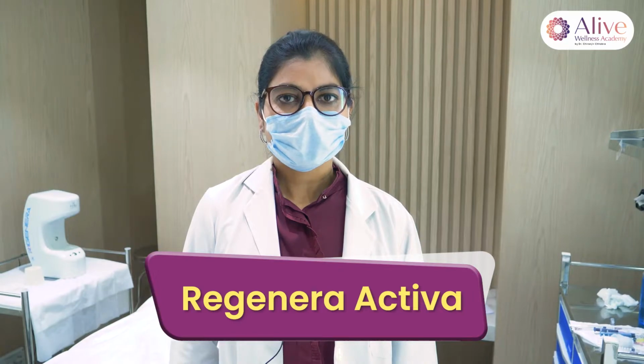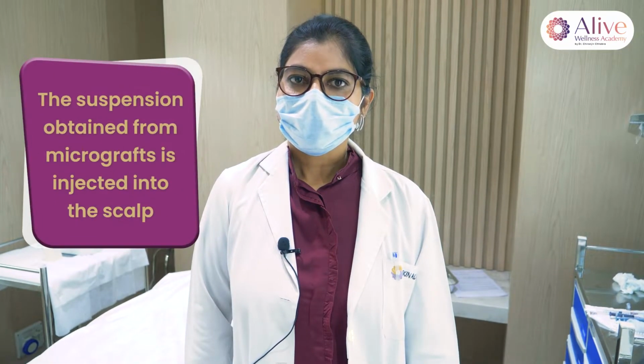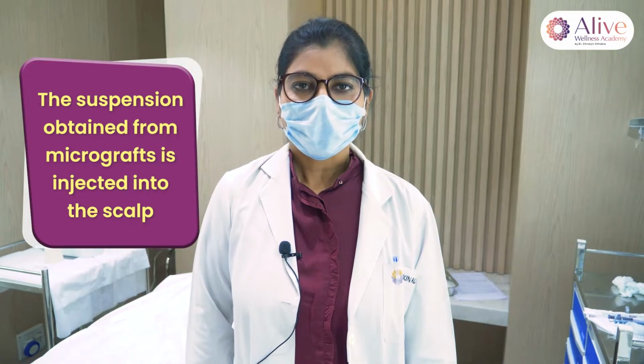We are doing the procedure Regenera Activa for hair loss, which is done in androgenic alopecia. This is an autologous micrograft, which is taken from a sample from the back of the neck, and we create a suspension out of it with a special instrument, and then this suspension is injected into the scalp with the help of micro needles.